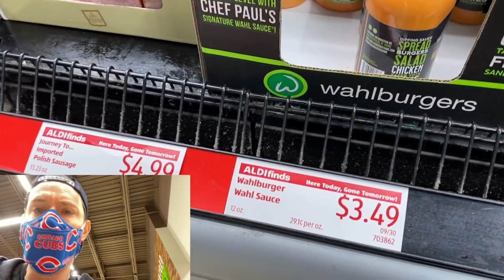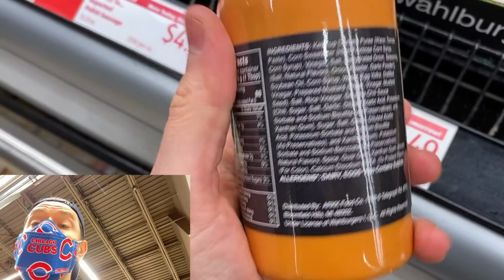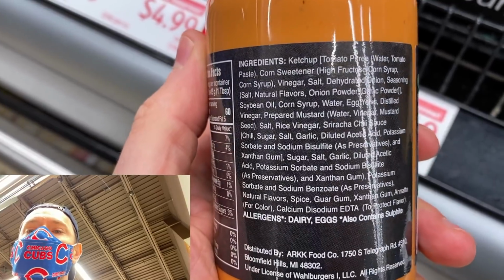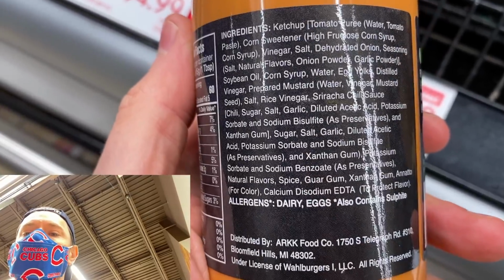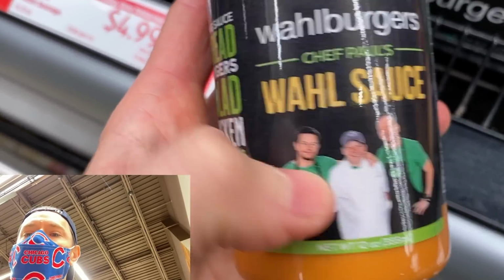Look at this. The Wahlbergs are taking over Aldi. I saw the burgers over there and the Wahl sauce. Look at that. Marky Mark and his brothers. I don't think Marky Mark, who has a very stringent workout routine and lifestyle, is eating this. Look at this. GMO soybean oil, natural flavors, corn syrup, sodium benzoate. Yikes. I'm sure it tastes good, but that's not the kind of stuff that Marky Mark and the Funky Bunch are eating.